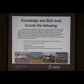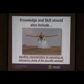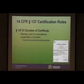But a lot of that has to do with the maximum weight and balance for your aircraft and how that all goes for your aircraft when you're flying it. So just mainly keep in mind that CAM 8, if it was endorsed under CAM 8, that does not follow the next aircraft owner. It has to be done by each aircraft owner to be qualified. Knowledge and skill also covers handling characteristics, the emergency dump and payload.